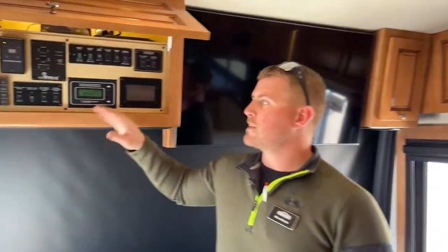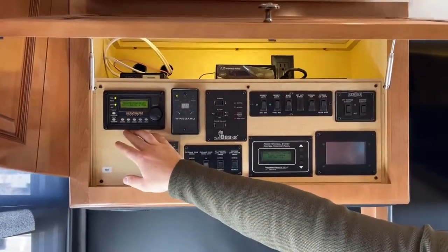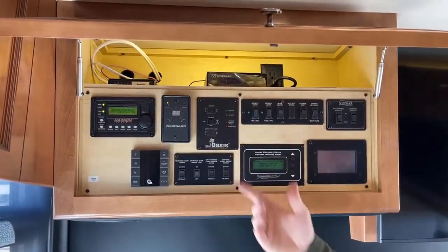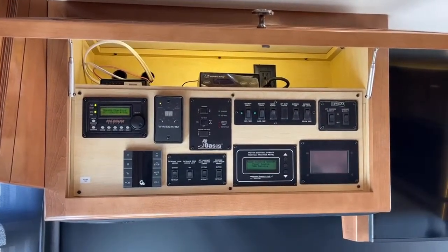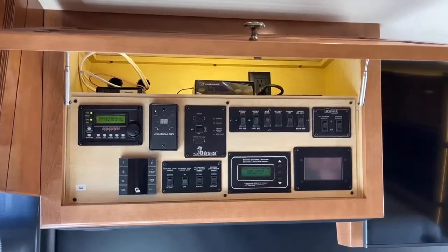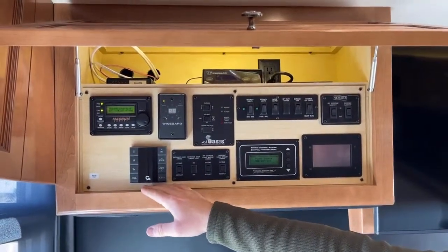This is going to be our entire coach control. So we've got our Magnum 2800-watt inverter controller. We can turn the charger on and off, inverter on and off. We can also control our charge rates, set our auto generator system, whatever we need to do. Another remote for the awnings. So this is for those two patio awnings that I showed you in the beginning. We can open and close those and turn the lights on from here as well.